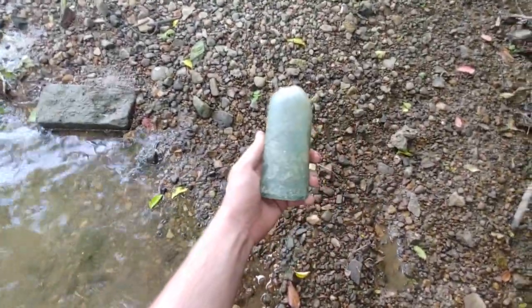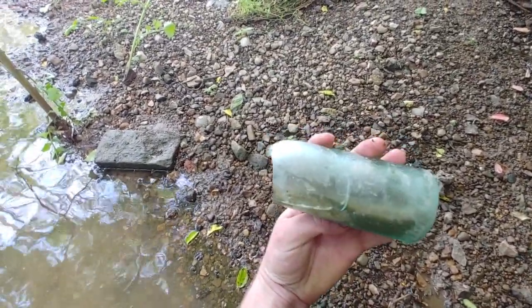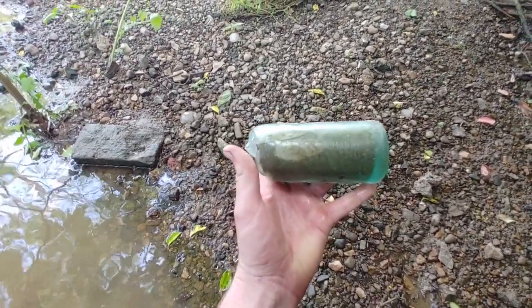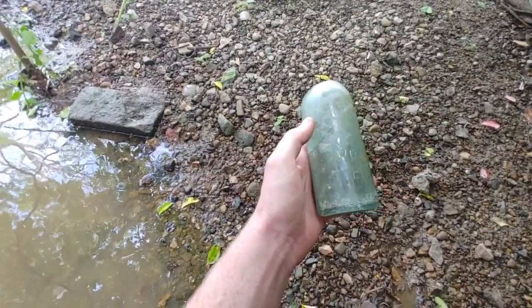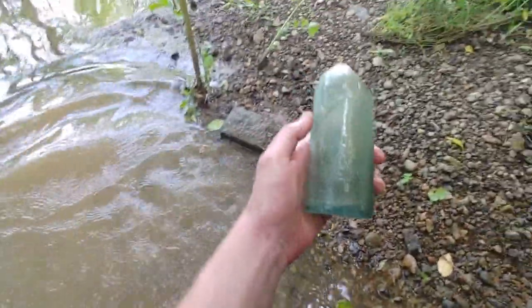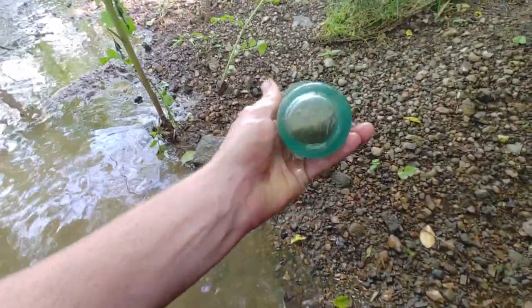That, ladies and gentlemen, that would have been a hutch. I've seen that hutch before. That would have been a City Bottling Works from Indianapolis, I believe. Let's wash it off. Yep, City Bottling Works. Oh, Toledo, Ohio. Wow.